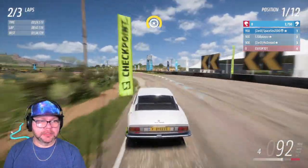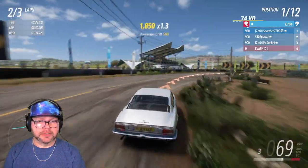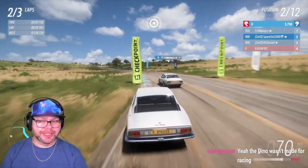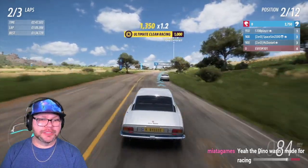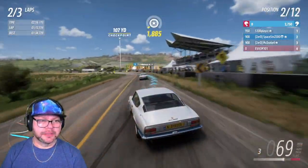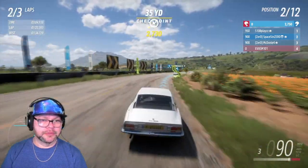Try not to tap my brakes too much. That's too sharp. As soon as you tap your brakes, this thing wants to slide. I was gonna see if I could just take my foot off the gas, but it ain't working like that. Miata says the Dino was not made for racing. Okay. What's up? Here in a second, we're gonna make it for racing, although we're doing pretty good right now.